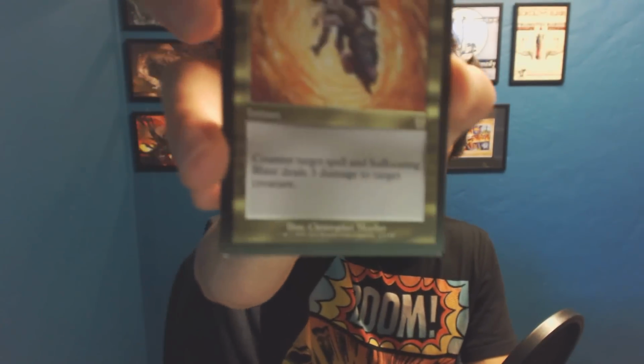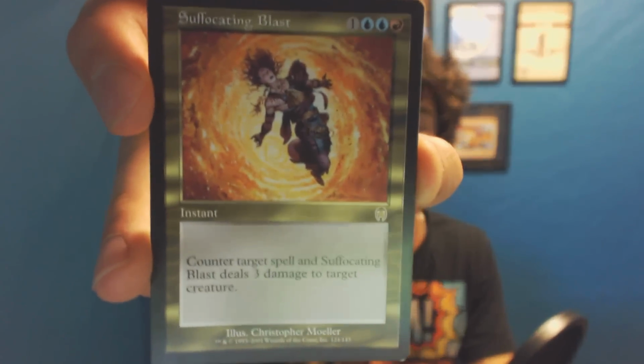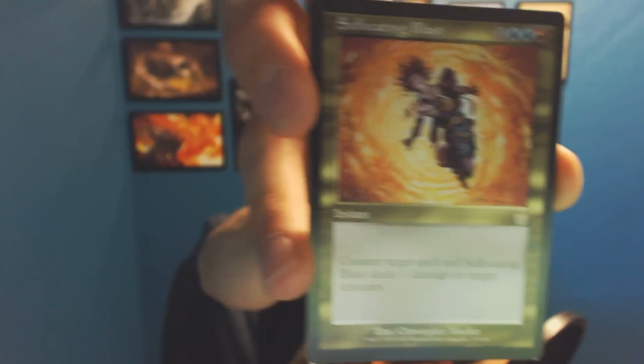So, Suffocating Blast. Very cool. For a red and blue deck. Nice card. That's a counterspell mixed together with like a firebolt or something. It's nice. You counter and you do damage. I like it. Hope you guys don't mind me just showing you a whole bunch of random cards. I know to some people this may be dead boring, but to others it could be interesting. It's a bit of Magic history right here.